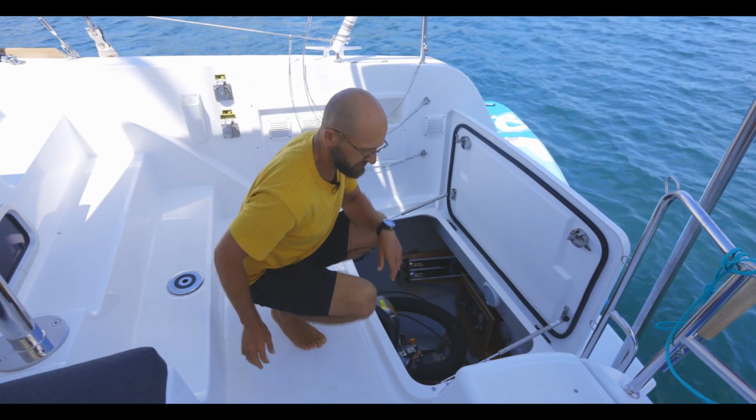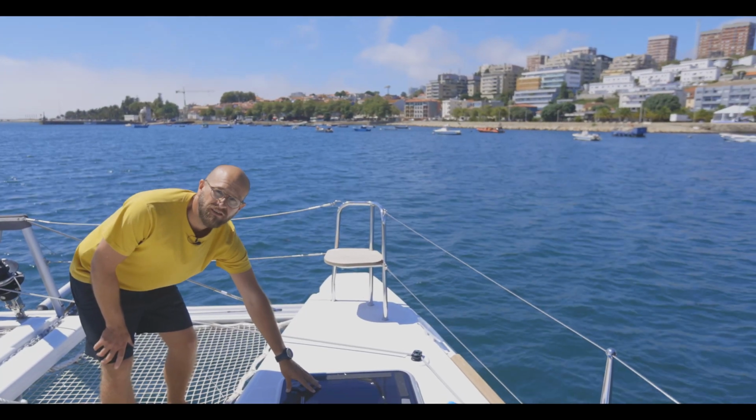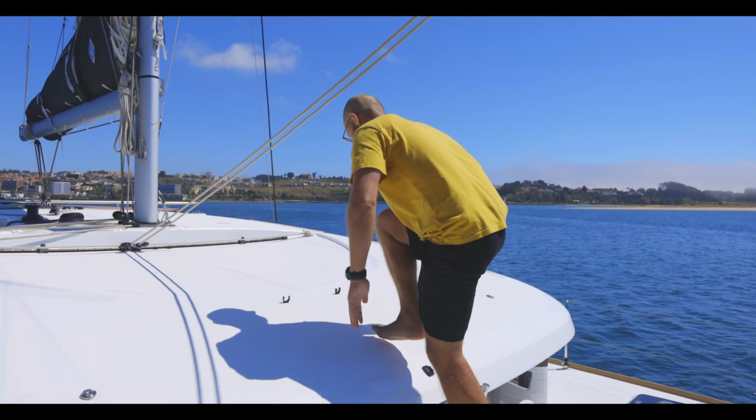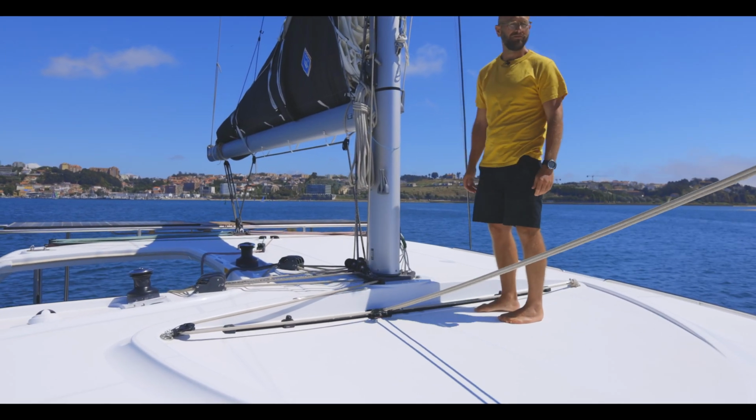And whoop, almost fell over there. Okay, is it okay? Swaai baie ronde. Can you see me? That I didn't fall there in my face.